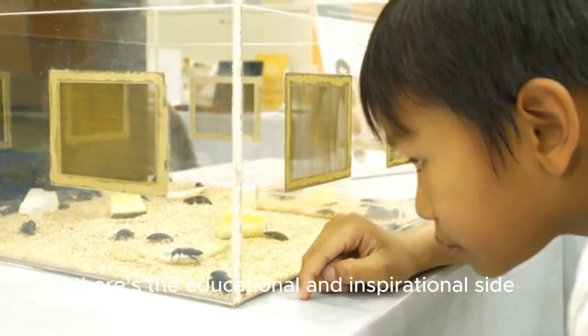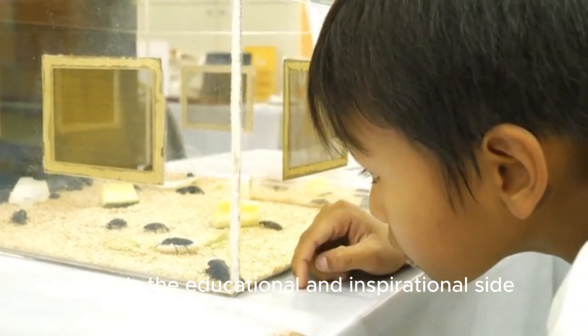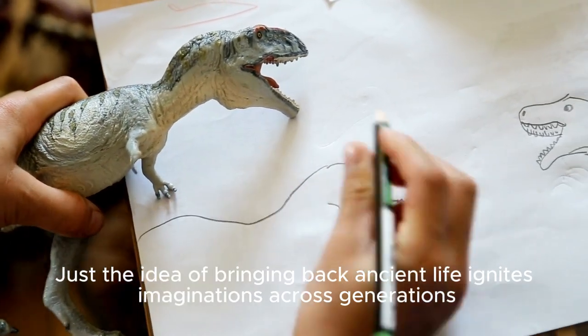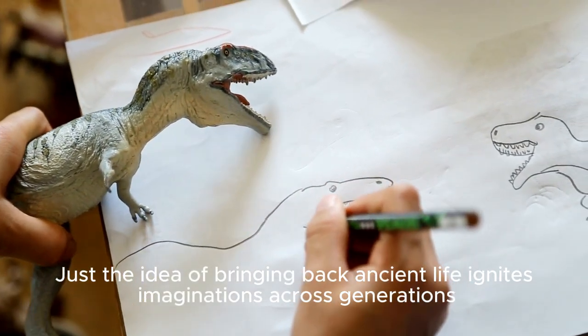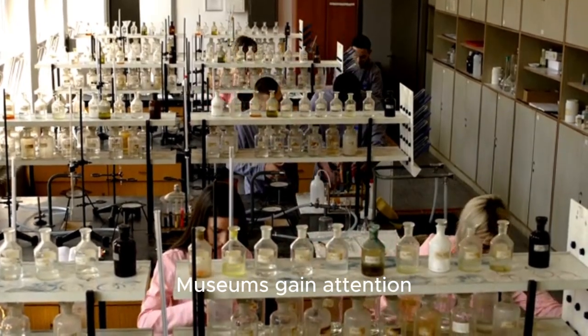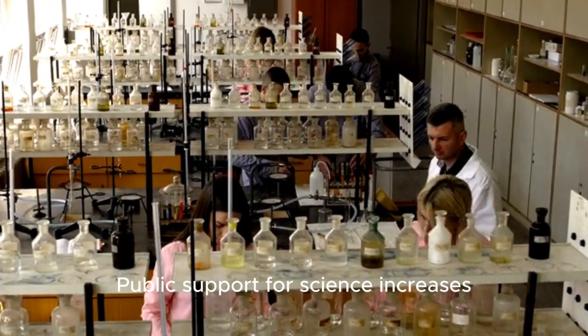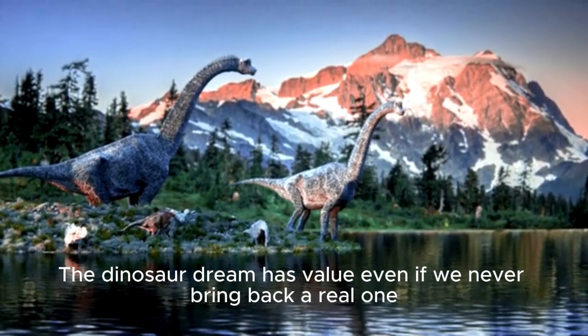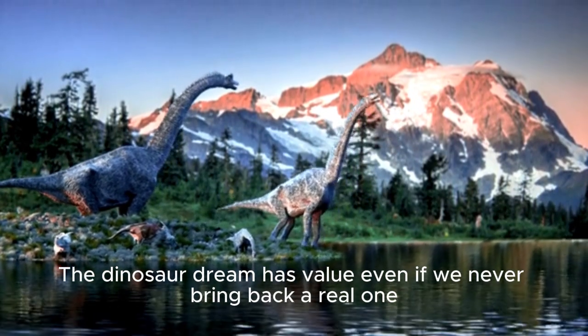And of course, there's the educational and inspirational side. Just the idea of bringing back ancient life ignites imaginations across generations. Kids become future scientists. Museums gain attention. Public support for science increases. The dinosaur dream has value even if we never bring back a real one.